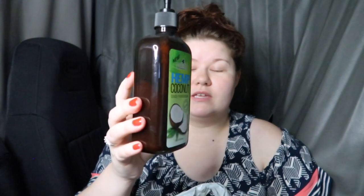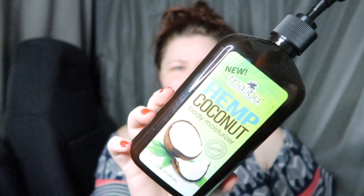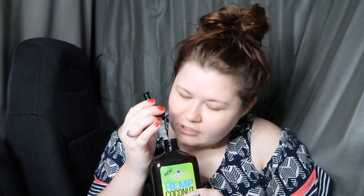It isn't completely used, it's like halfway used, but this is the Malibu Tan Hemp Coconut Body Moisturizer, and I essentially got this when I first started doing fake tan, and I wanted something that would smell good and kind of help my fake tan last longer. I actually got my first gradual tanner from Malibu Tan. I thought, you know what, I might as well grab the lotion too because I liked the fake tanner at the time.